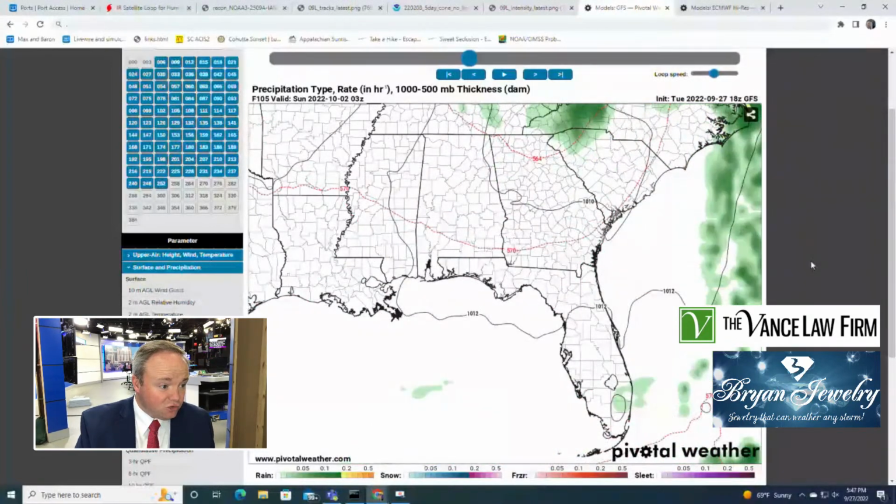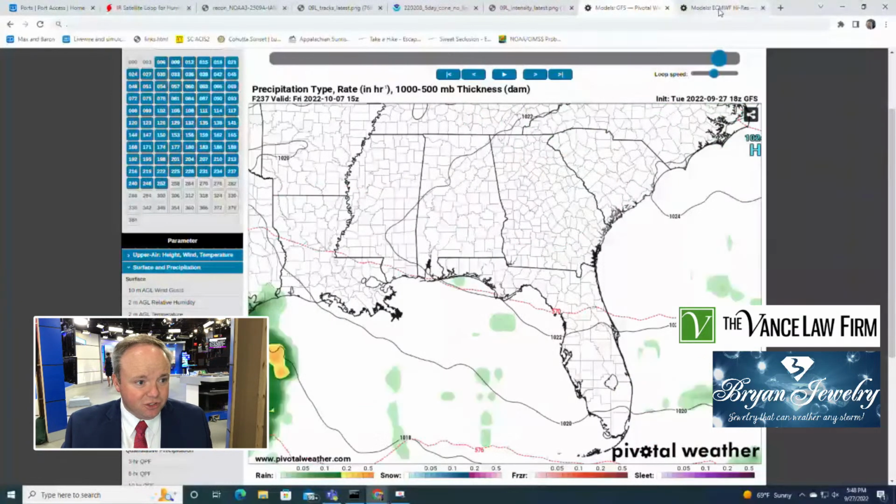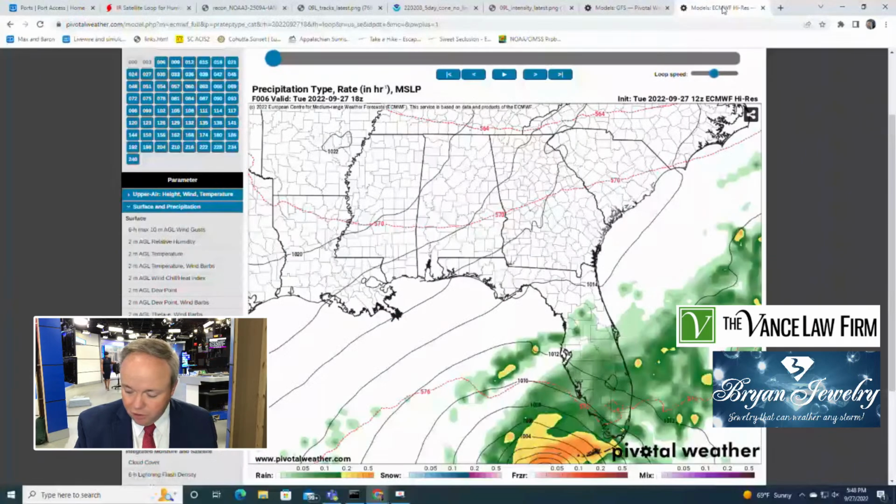But if the GFS is right, it may not rain a drop in Alabama from this. And that is a very plausible scenario. I mentioned in my 5 o'clock weather segment that that could very well be the way this thing plays out. It doesn't rain here. For now, we're going to leave the 30 to 40% rain chance in, but just understand that could change. Here's the European model.